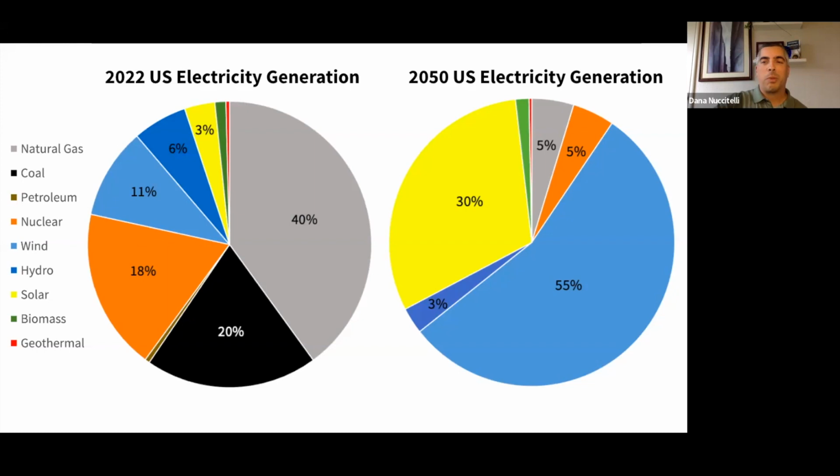I'm kind of hoping geothermal might play a bigger role than that because there's a lot of interest in that, and that'll be interesting. But again, this is just one possible scenario out of an infinite number of potential scenarios. But you can see renewables are expected to be a much, much bigger chunk of our grid in 2050 and in the coming decades.